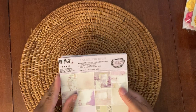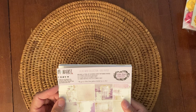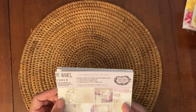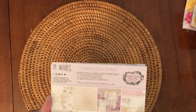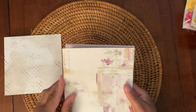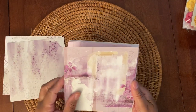So we have the lilac 6x6, and this is 16 double-sided pattern papers. They have 3x4 double-sided collection papers. Just look at it here. You can read it. Let's look. Really sweet colors. Oh, that's pretty. Wow, look at that.